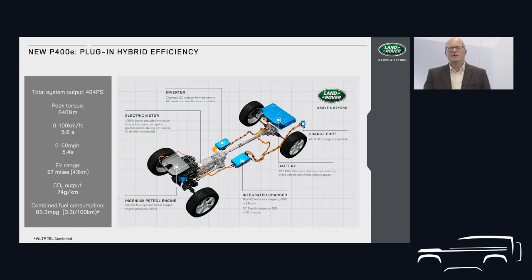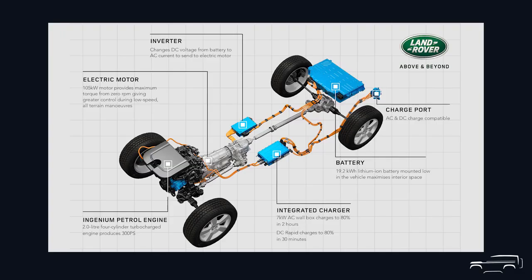In EV mode, new Defender can drive up to 27 miles using solely electric power, and the clever technology provides overall CO2 emissions of 74 grams per kilometre and fuel consumption of 85.3 miles per gallon, or just 3.3 litres per 100 kilometres. How does the system work?